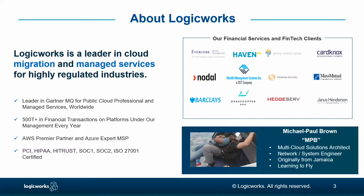Now, Logicworks is an AWS Premier Partner and Azure Expert MSP and a leader in migration and managed services for highly regulated industries. Now, we often work with customers seeking to improve their security posture through the use of automation, and we have actually created a cloud reliability platform. So let me say it again, cloud reliability platform that protects over 500 trillion financial transactions. So what we're able to do here at Logicworks is take a software-driven approach to cloud management, and we act as a force multiplier for your business by automating security, governance, and compliance for your infrastructure.